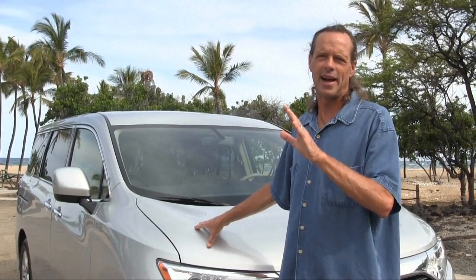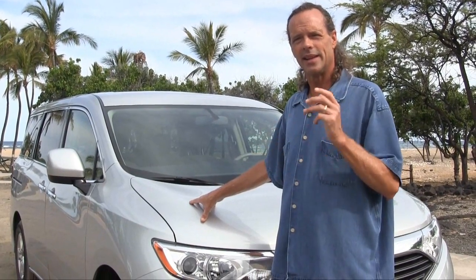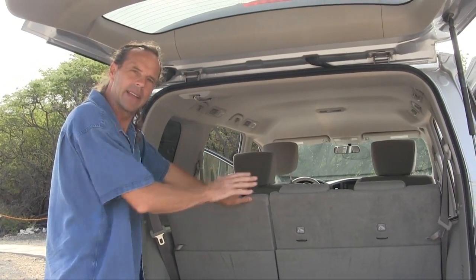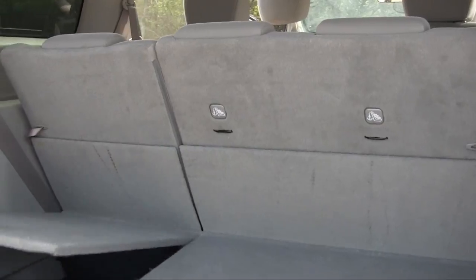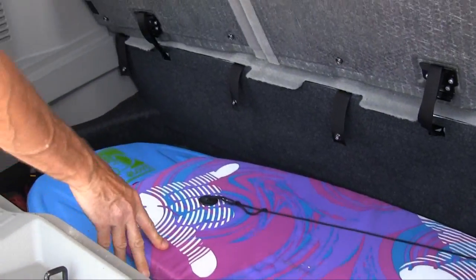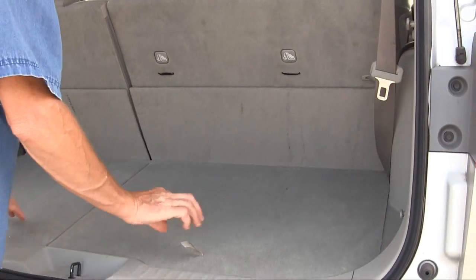One of the things that separates the Nissan Quest from the rivals Sienna and the Odyssey is that the Nissan Quest is only a 7-seater, whereas the Sienna and the Odyssey are 8-seaters. That could be an issue for you right there. One of the biggest differences between the Nissan Quest and the Sienna and the Odyssey is in the back here. The cargo area is much different in its design in the Quest than it is in the other two cars. The first thing you'll see is that you have this compartment here, which is very, very generous, and you have a lot of space to hide your things. You do not have this space that can be concealed in the other two cars.